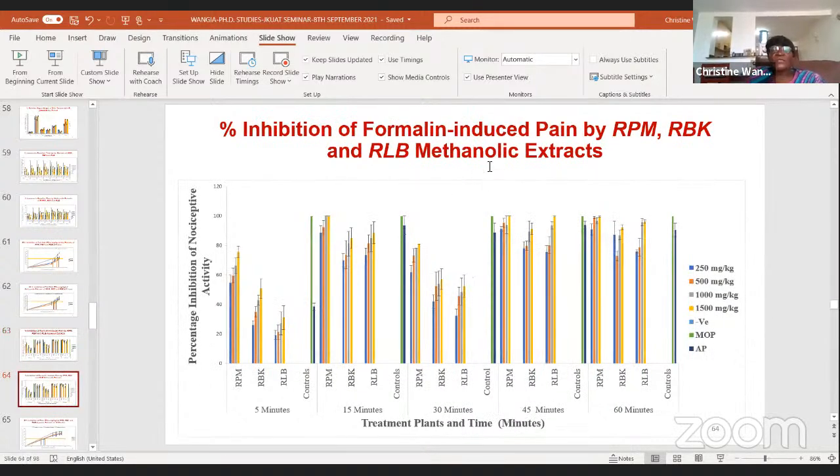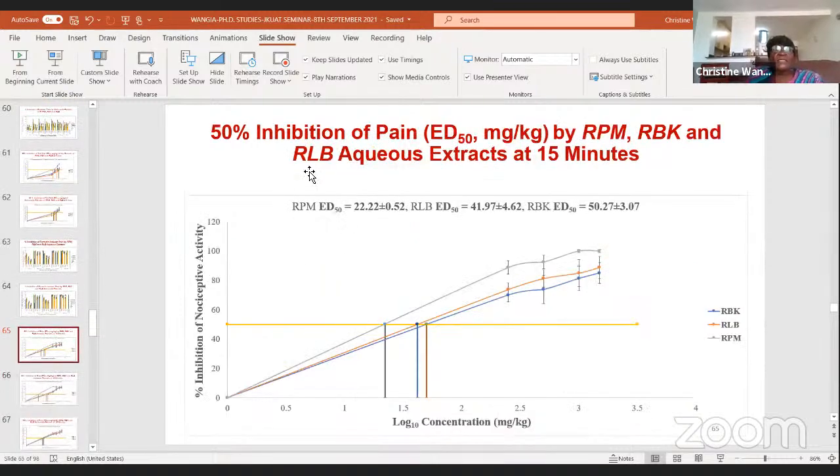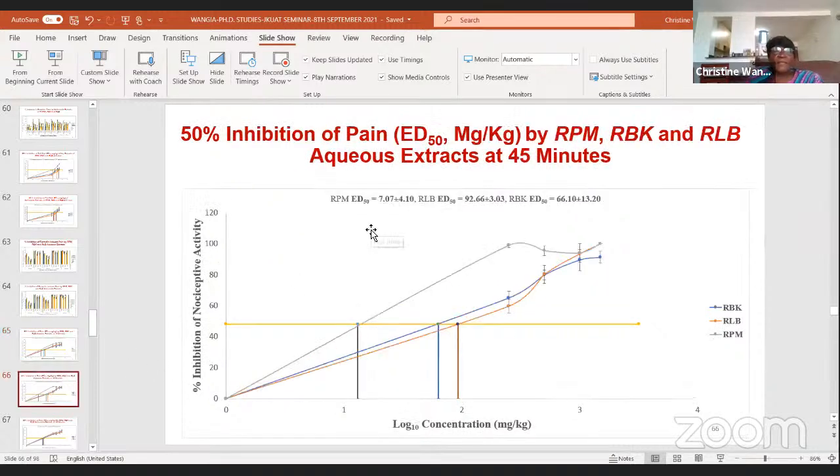Both methanolic extract and aqueous extracts were determined. What is going to give us a summary is also the ED50. The ED50 of prostrata for the first 15 minutes was 22, whereas for the second 45 minutes it was 7.7. So it was more potent in the inflammatory response compared to the first response. There was activity both in the first phase and second phase, but it was more potent in the second phase.